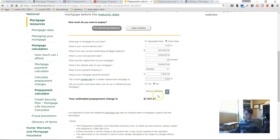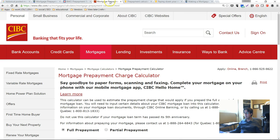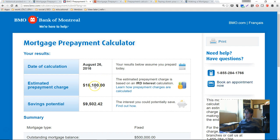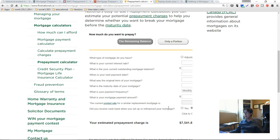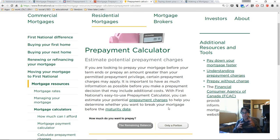So as you can see, it comes back at $7,541 in comparison to $23,000 at CIBC, $18,000 at BMO, and the gold standard RBC at $19,000. So you're looking at approximately $12,000 more in penalty at the major banks, minimum. So you might be asking, what's the catch, Antonio? And I'm glad you asked, because there is no catch.